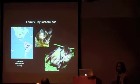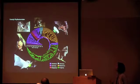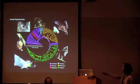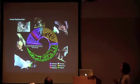Now, this is a great family to explore these connections between morphology, performance, and ecology because they represent the highest diversity in terms of dietary specializations. This family includes species that are insectivorous, which is the ancestral condition for the group. It includes the only 3 species of vampire bats that exist in the world. It has carnivorous species that eat frogs, lizards, birds, even other bats. And then 2 radiations of bats that rely on plants for their feeding.